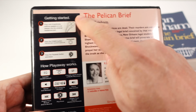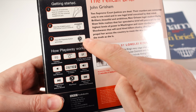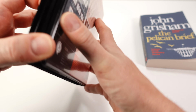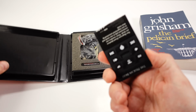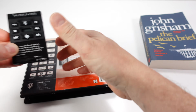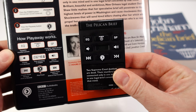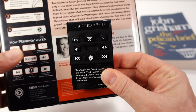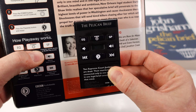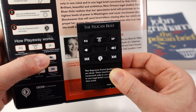Now, looking at the back here, we've got a quick get start guide. Very easy. Plug your headphones in, turn it on and press play. This lists what the individual buttons on the player do, so let's just have a look at those buttons here. So, EQ, well, that's an equalizer, but according to the back here, it switches between 6 different EQ modes, graphic equalizer presets. The SP button on the right, that apparently has 3 different speeds for the narrator for books, or it's the shuffle play button if it was a music device.